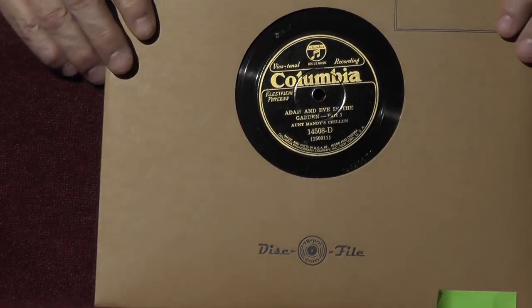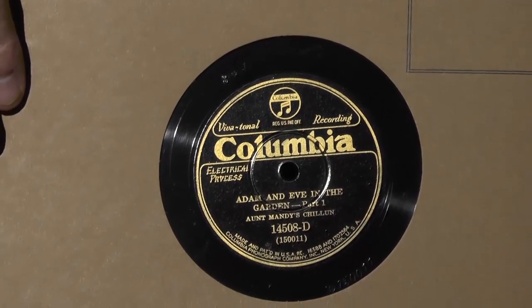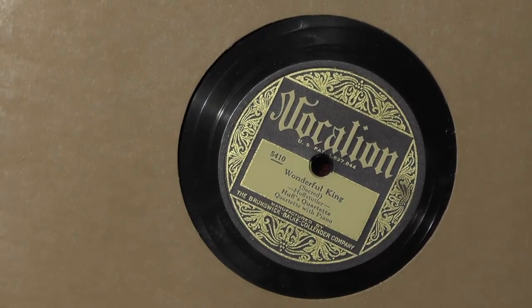Okay. Lot number 5012. Aunt Mandy's Chillin', Adam and Eve in the Garden on a nice 5-tonal label Columbia. Lot number 5012. Minimum bid $50. Lot number 5077. Huff's Quartet. It's got some marker on the label on this side. Very nice clean label on that side. Vocalion 5000 series. Minimum bid $100.